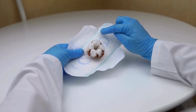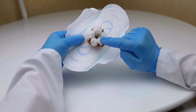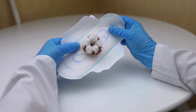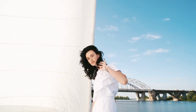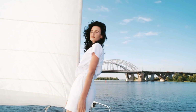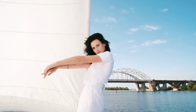Surrounding this core is a series of layers designed to wick moisture away from the skin, keeping the surface dry and comfortable. The top layer, often made of a soft, breathable fabric, ensures that the skin stays dry, while a waterproof backing layer prevents any liquid from seeping through to clothing. These layers work together to manage flow, prevent leaks, and maintain hygiene.